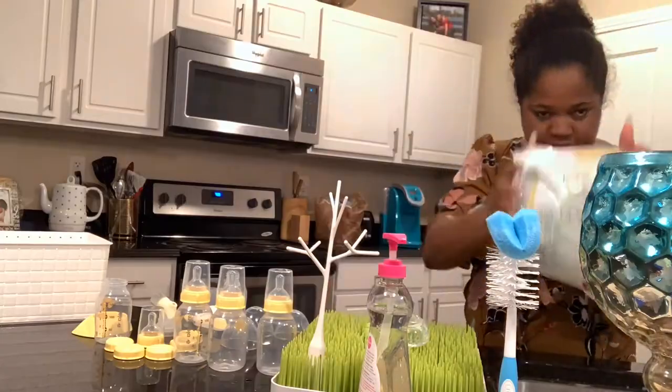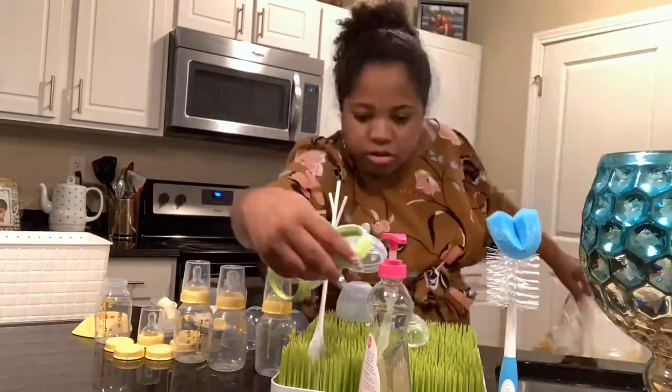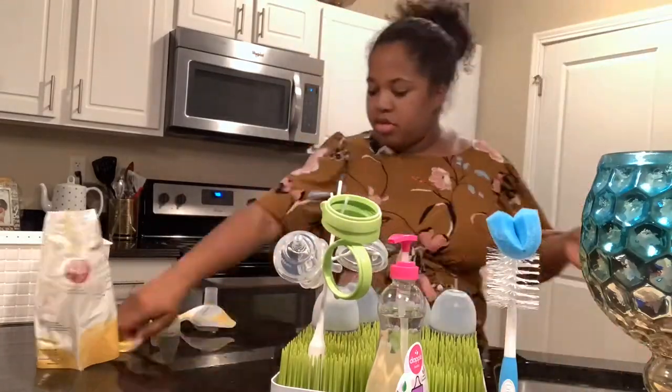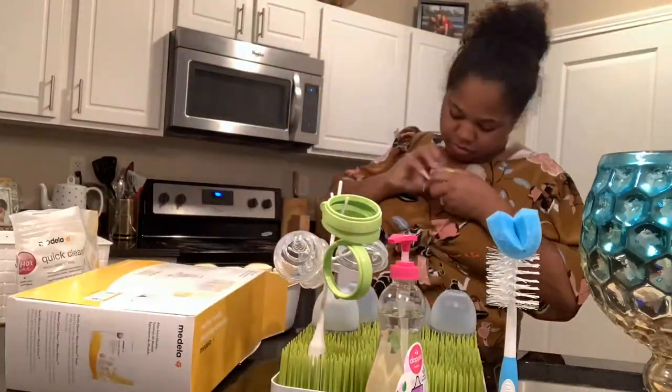Also, I wanted to note that in the previous clip, I was cleaning out the container. You want to make sure wherever you're going to put your clean bottles that you clean out the container as well, because what's the point of sterilizing them if you're going to put them in a dirty container?